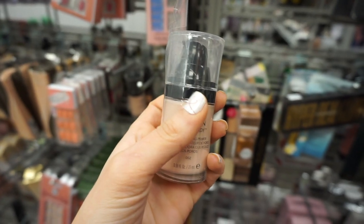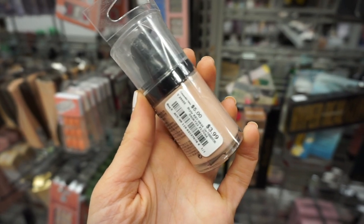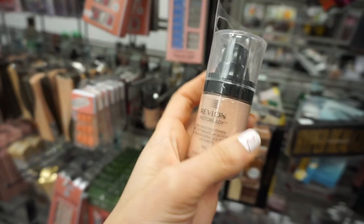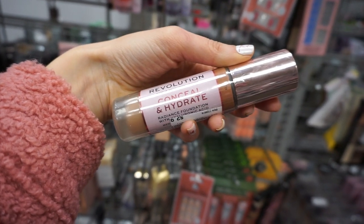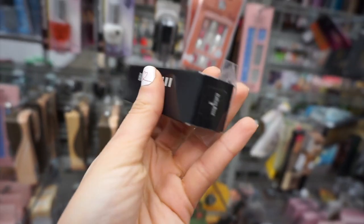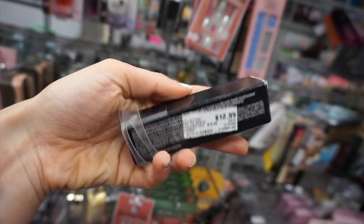Revlon Photo Ready Airbrush Primer. I have this. This is so good. They did discontinue it, but if you can find it at Burlington, it is only $3.99, and that was a great find. I also found the Revolution Conceal and Hydrate Foundation, and a Bobbi Brown. This is a stick foundation, and this was $12.99. I've never seen Bobbi Brown there before.